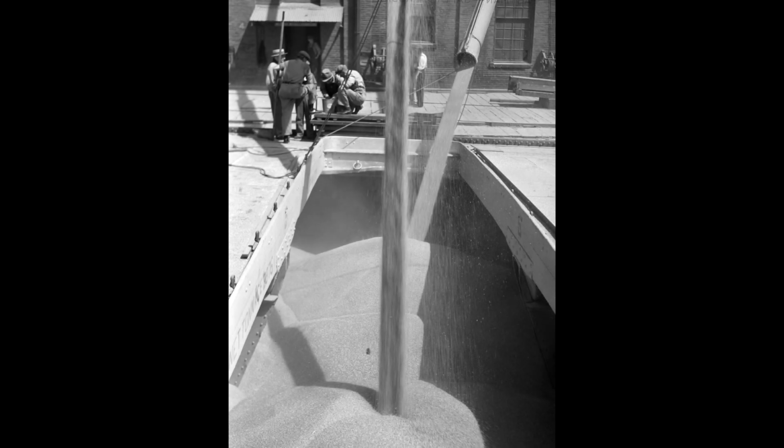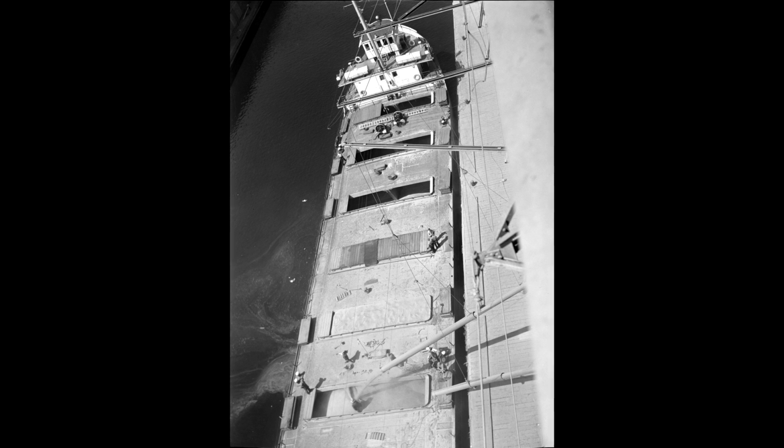Grain loading of any kind is by no means neat, tidy, and clean. Today, it appears that the Sultana may be loading a cargo of corn. But I have no proof of that, so I'm just going to call it grain. Here you see the Sultana's deck covered in the grain.